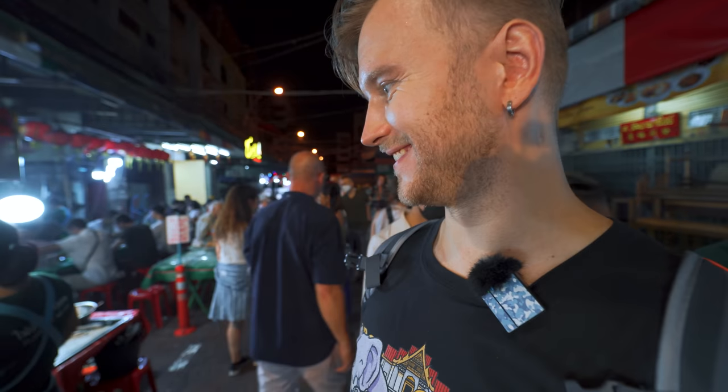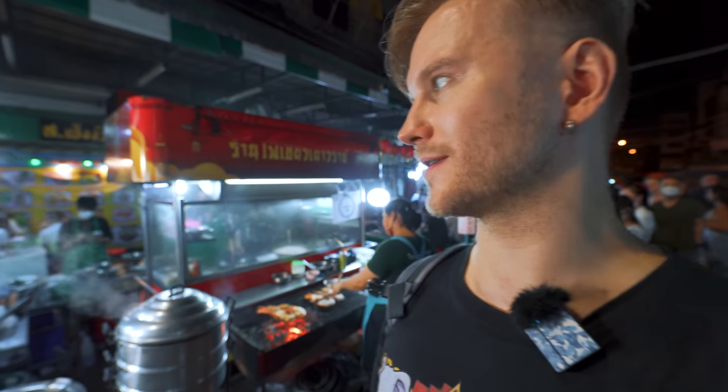Massive mantis shrimps. Never seen such huge species before. The size is larger than a river prawn. This is one of my favorite restaurants here in Chinatown on Yaowarat Road.